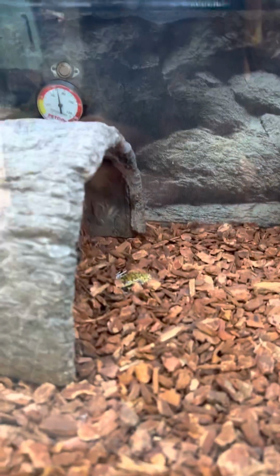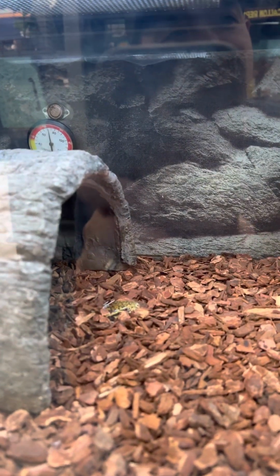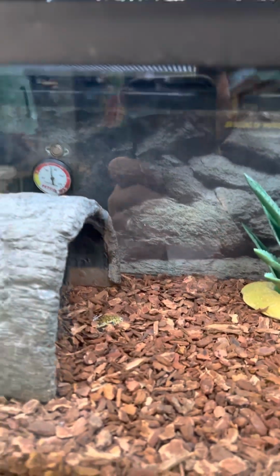They know how to sleep every time. But what is it doing right now? It's sleeping, and they know how to sleep every time. It's buried underneath the bark. They can be buried underneath barks.